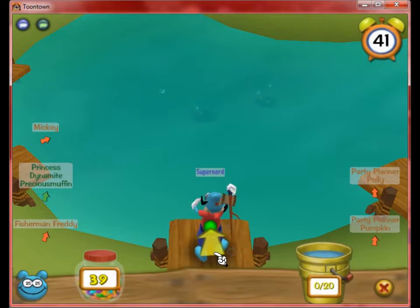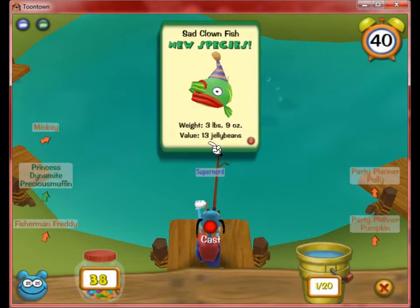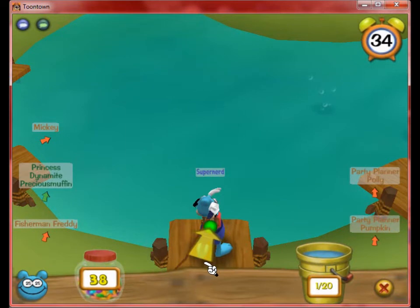It'll be somewhere. So essentially what you do when fishing is you grab the little dot thing and you drag it back for the angle and the power you want to toss it. And you aim for those little shady spots, because those are fish. In this case, we got a sad clownfish. There are 5 or 6 species of clownfish.